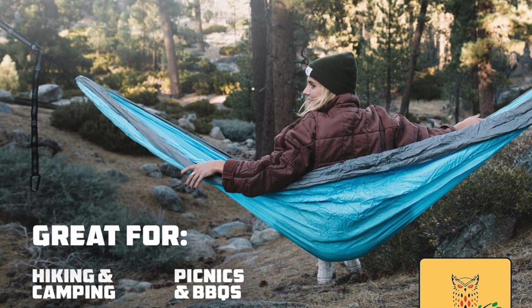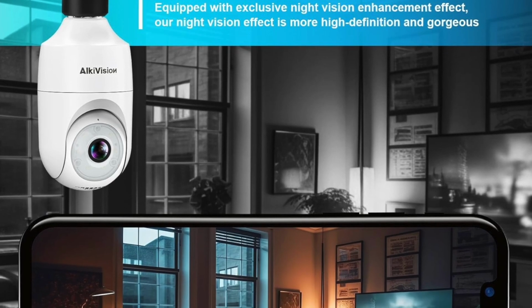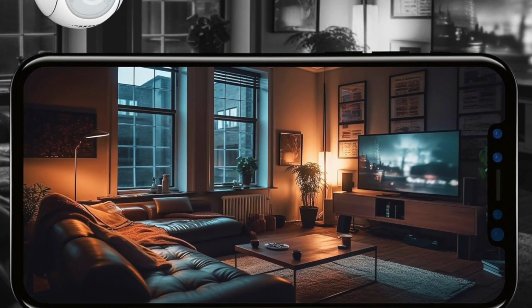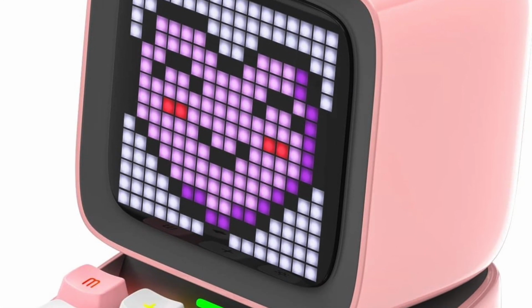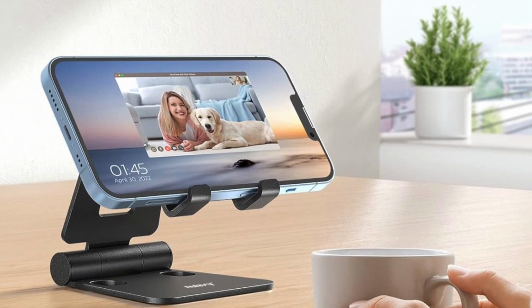This I like. Unusual gadgets you never knew you needed. Ever wondered if there's a device out there that could make life a tad bit easier or a lot more fun? Well, buckle up because we've scoured the tech landscape to bring you the quirkiest and most unexpectedly essential gadgets.